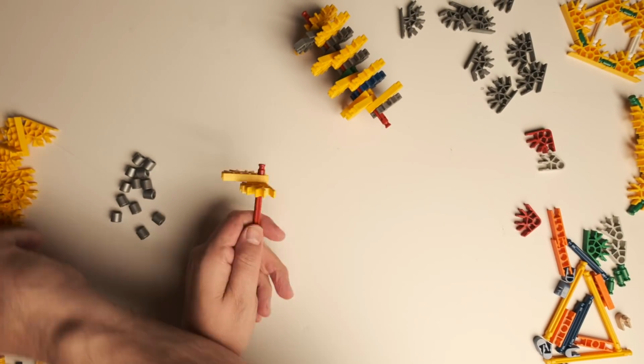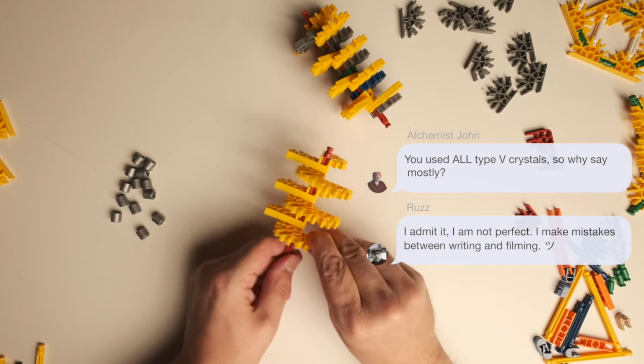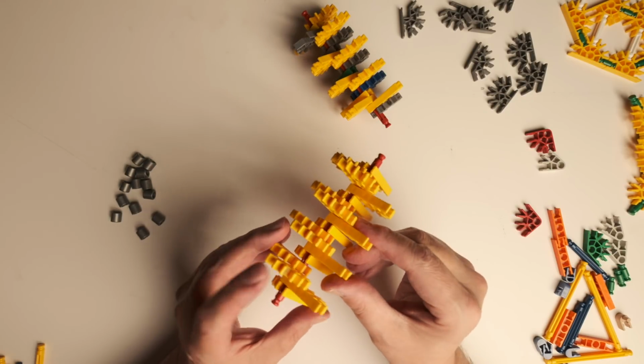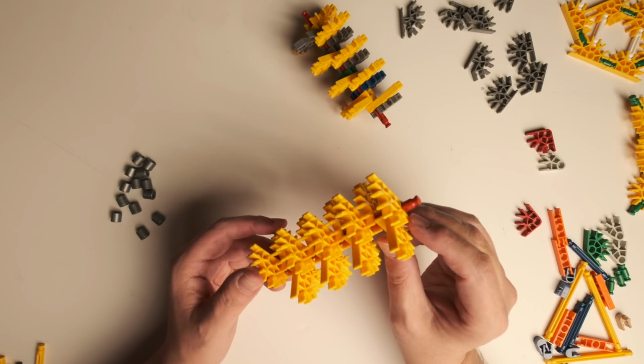Okay, let's try again, but this time we're going to use mostly type 5 crystals. Wow, that's way better. There's harmony.